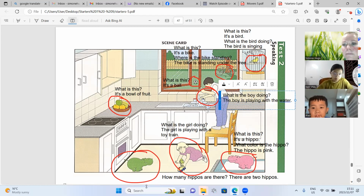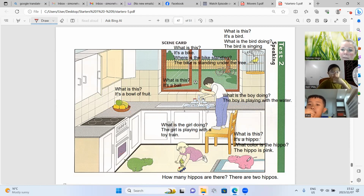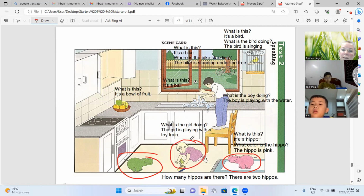Okay. Minwang, what is this? It's a hippo. What color is the hippo? The hippo is pink. How many hippos are there? There are two hippos. Bao Chao, what is the girl doing? The girl is playing with a toy train.